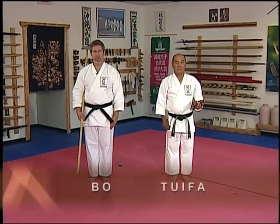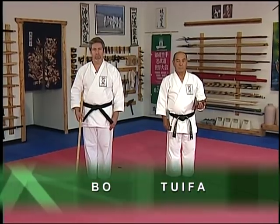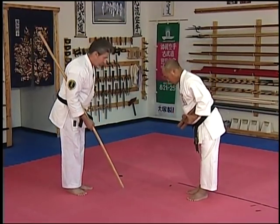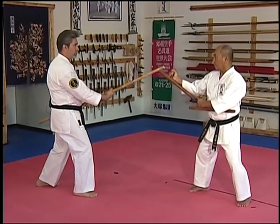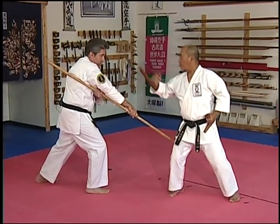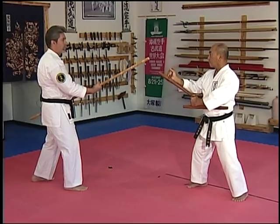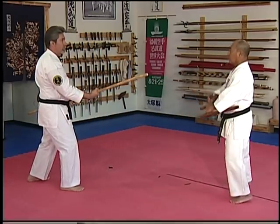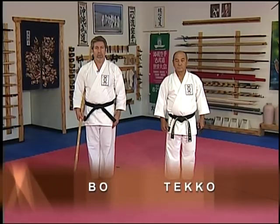This demonstration will be with the tunfa, or L-shaped baton, and the bo. This demonstration will be with the horseshoe style teko and the bo.